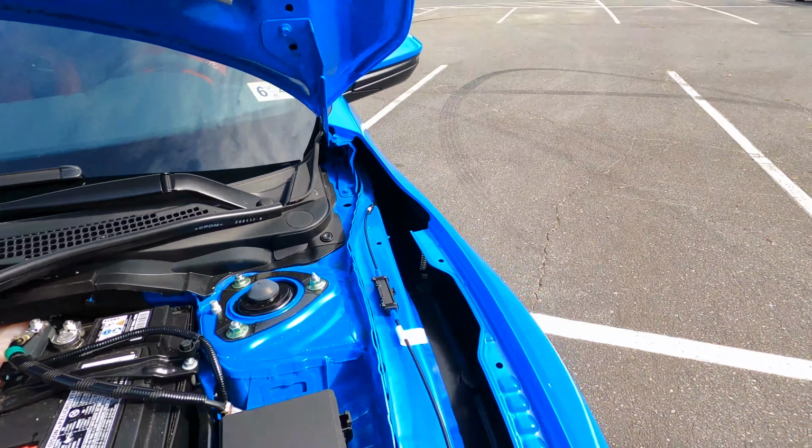Now, if it's raining outside or if you're really hammering on it in the corners when it's wet, you're definitely going to get some understeer.